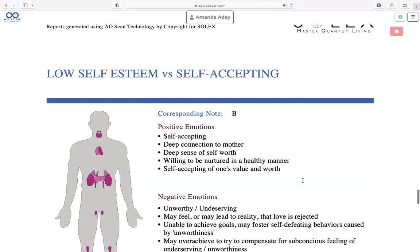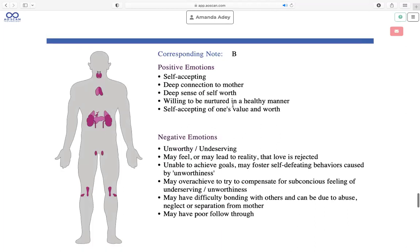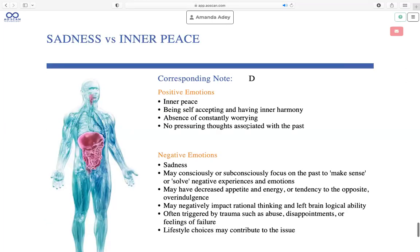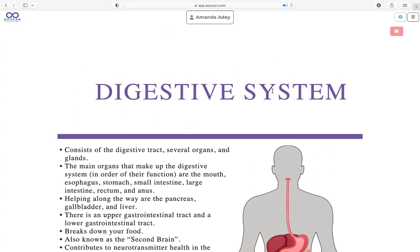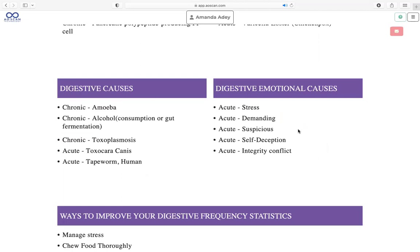I accept myself. I have a deep connection to my mother or Mother Earth. I value myself. I feel deserving. I have peace. So start to have a look at your themes, and you could start to write a mind sync around that. Or you might want to go into your body systems and see if there are themes. I love the body systems scan. I use it all the time. I always look at the causes, and I look at the emotions. So you could start to flip these emotions into positives.